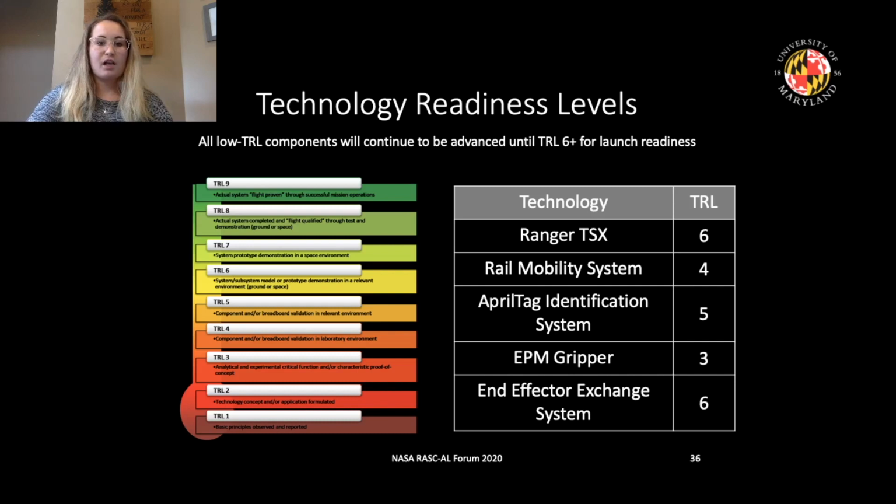Our lowest TRL technology is the EPM end effector, since there are concerns regarding the brief electromagnetic pulses potentially interfering with sensitive technology on Gateway or in CTBs. So this piece of technology requires extensive testing in order to verify safety of use.